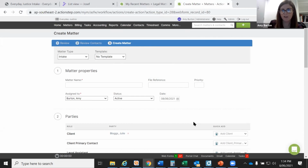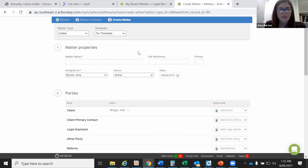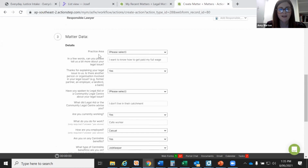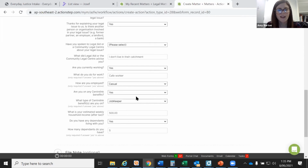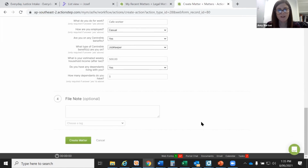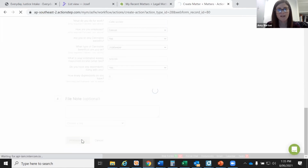So with Action Step, what you do is you enter a client and then you enter the matter separately. So what we have here, we will have Bloggs Julie, and we do employment, that'll be assigned to me, has her as the client, and then this is when the extra information that has come through appears. They're currently working, what they do for work, the cafe worker, estimated weekly household income, that all comes up here. And then what we can do is we can create the matter.